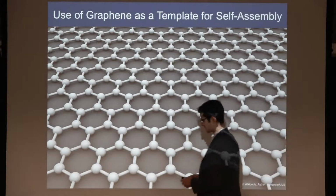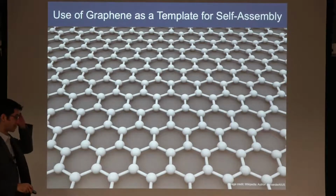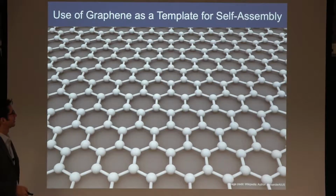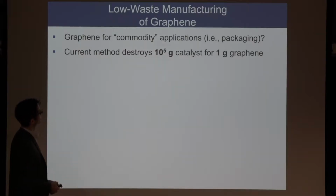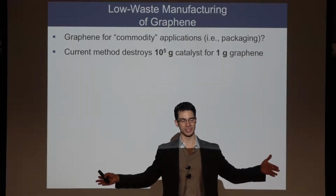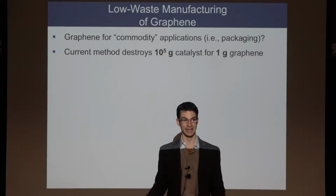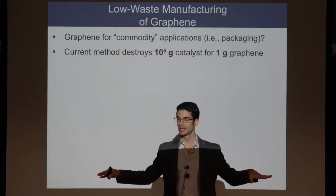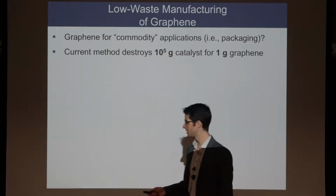Okay, now this is some work out of my own research group that is in the area of nanobiophotonics, and it starts with graphene. We found a way to make large amounts of graphene in a way that doesn't produce a lot of waste. So typically graphene is grown on copper foils in chemical vapor deposition. You put in some hydrogen gas and some methane, and you heat up the copper foil, and you get a layer of graphene on top of the copper. Then typically what's done is you etch all the copper foil to get you a single layer of graphene.